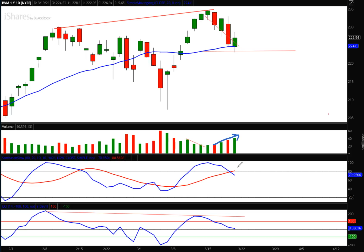In addition to that, you can see that the stochastics has crossed with a sell signal. The CCI crossed with a sell signal right there at the beginning of the week. And we are literally a hair away from that CCI crossing down below the momentum line, which is that black line down there, also known as the zero line. So in line with the forecast and keeping with that trend, I'm going to continue with the forecast lower.